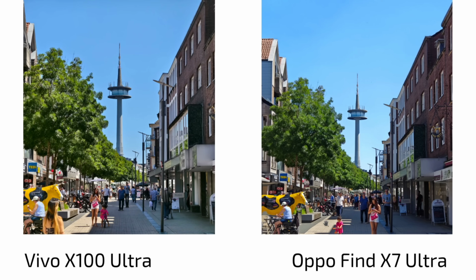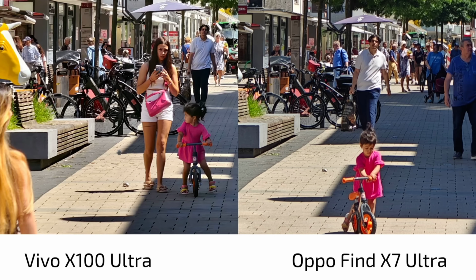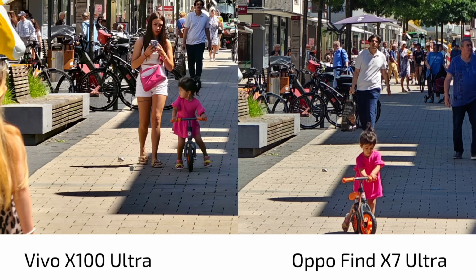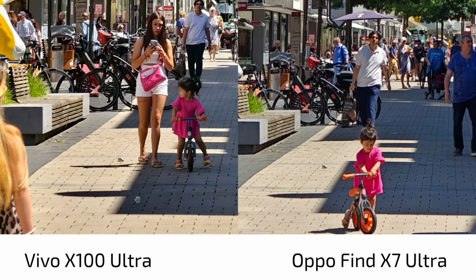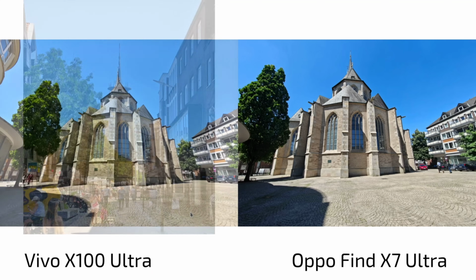Now we have a bit more contrasty look here with the Oppo Find X7 Ultra. You can see the difference here between the blacks and the whites there. And here it is not so pronounced, I would say, on the Vivo X100 Ultra in comparison to the bit darker exposure that we see on the Find X7 Ultra. Otherwise, pretty similar also. But this is, I think, a real win for the Vivo X100 Ultra.